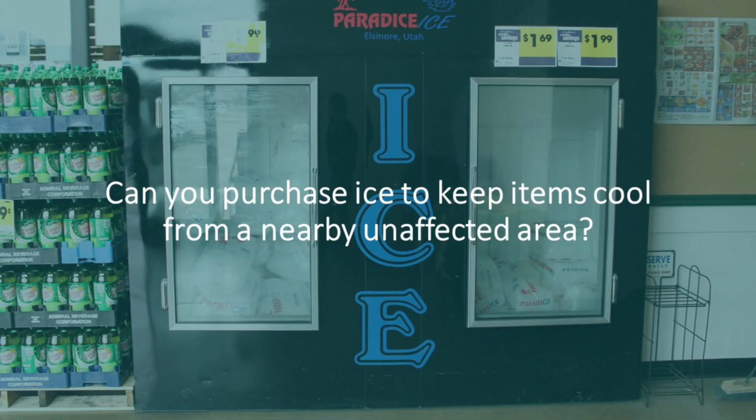Power outages don't always affect everywhere. So is there a place nearby that has not been affected by the power outage where you might be able to go and purchase ice to keep it cool? Maybe is there some place you need to take off to while the power is out so that you and yours can be more comfortable? And of course, there's still things that you would have to take care of before you left, but that may be an option. It sure makes sure that the freezer and fridge were closed, right?